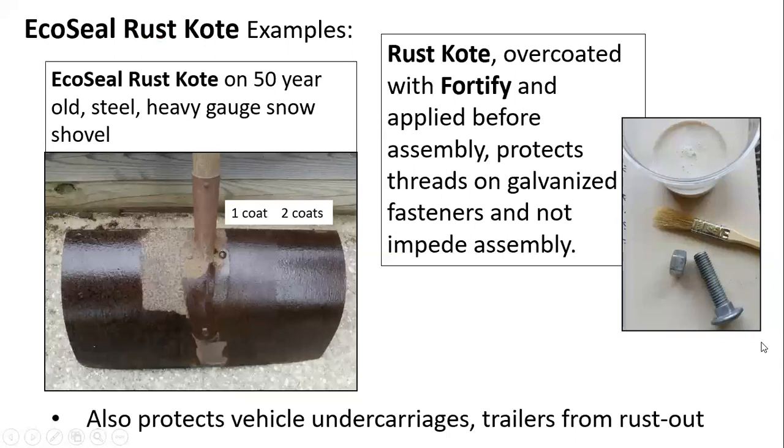The other picture is a picture of a galvanized nut and bolt that they use on the gantry cranes at the Port of Jacksonville in a number of areas, and they have a problem having to replace these often because of rust and corrosion. So we showed them that Rust Coat is a fine enough material that it can be put on both male and female threads, and they still assemble without a problem, and it maintains the integrity of the system. These were overcoated with EcoSeal Fortify to complete the protection, and they're getting better service out of them.